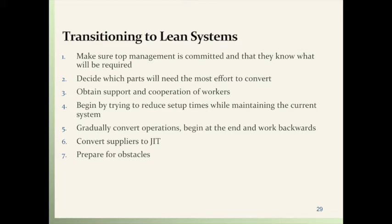So transitioning to a Lean system, you have to make sure that top management is committed and they know what's required. You have to decide which parts need the most effort to convert. You have to obtain support and cooperation from workers. And you begin by trying to reduce setup times while maintaining the current system. You gradually convert the operations. You begin at the end and work backwards. You convert suppliers to just-in-time, and be prepared for obstacles, because there will be obstacles.